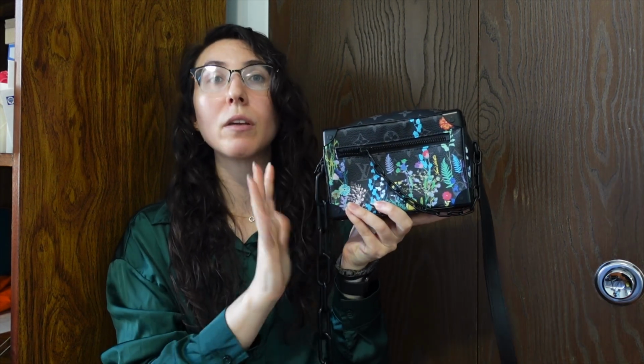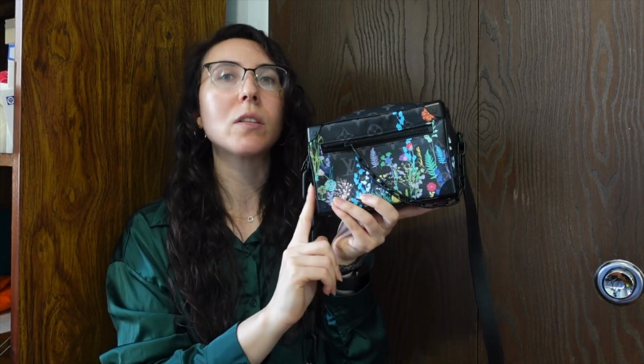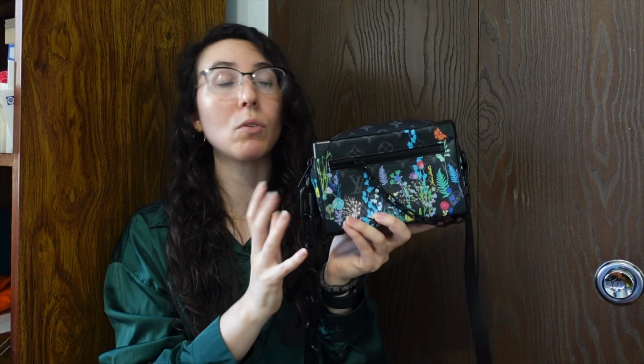Because it was 2020 fall winter, it was one of Virgil Abloh's last collections as well, and I thought that was really special, that I was able to get a piece not only from Virgil Abloh, one of his last collections, but also this particular print, which I have loved for so long.